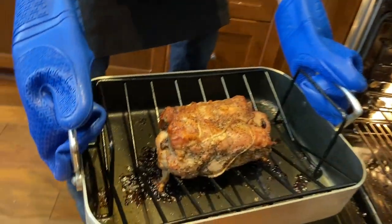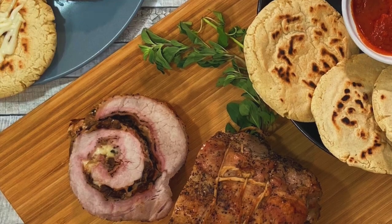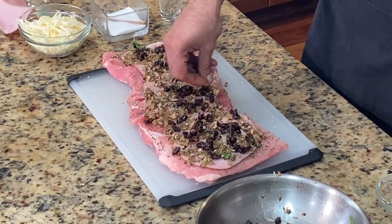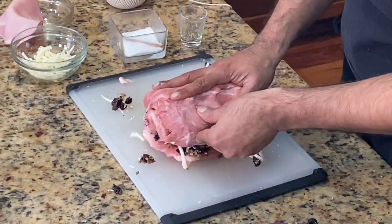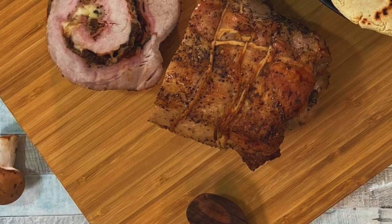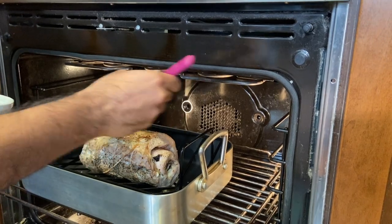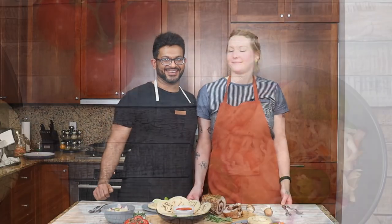Our main course was lomo relleno, a special occasion pork loin which we lined with ham, prunes, mushrooms, and spices, rolled up tightly and baked to buttery perfection. Lomo relleno is as pretty as it is delicious and is a must try for any pork lovers out there. Let's get started.